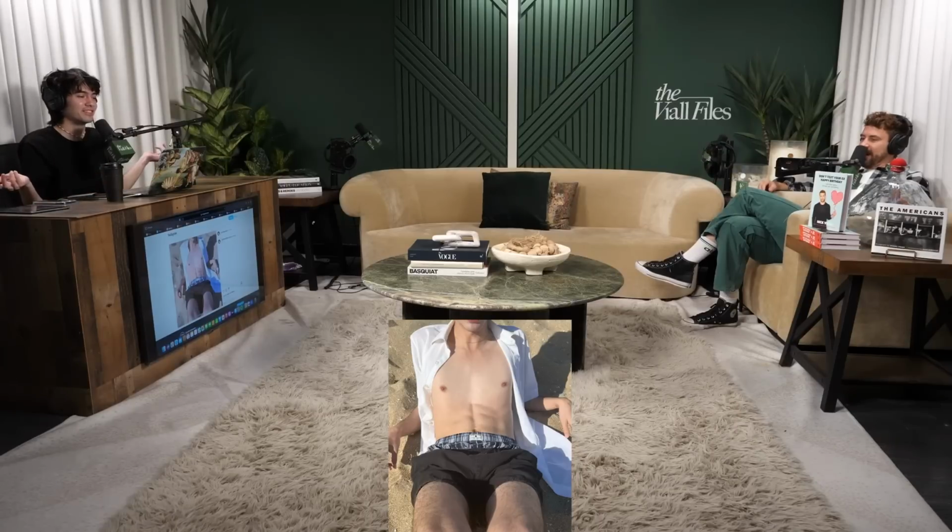I will say my next one is maybe a little bit more suggestive. I don't think it is, but put it on the screen. Put it up. It's not even showing your face. Exactly. So do we think faceless photos are thirst traps automatically if it's just your body?